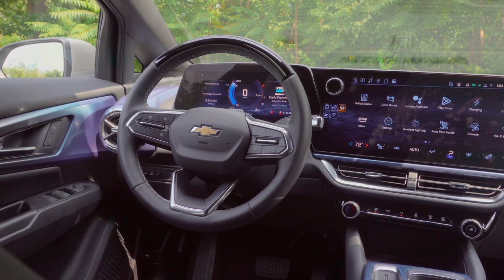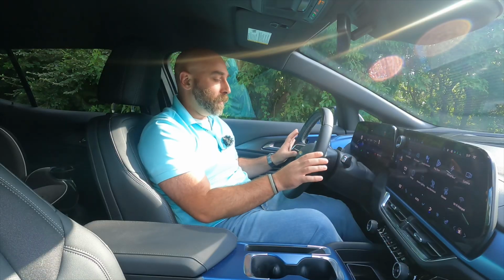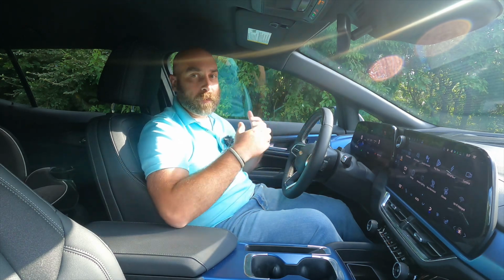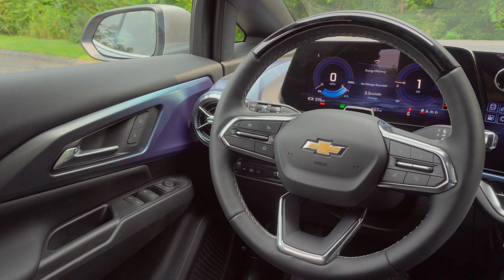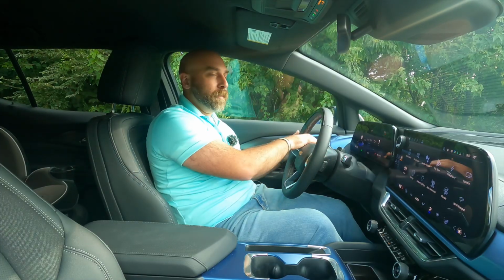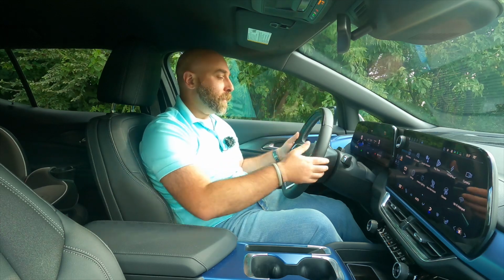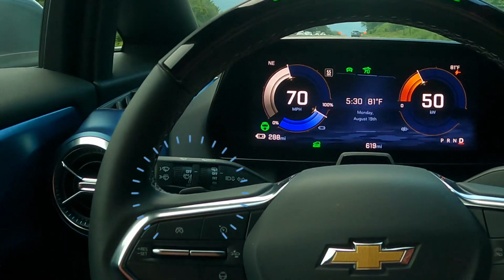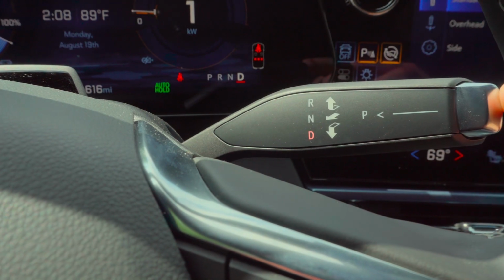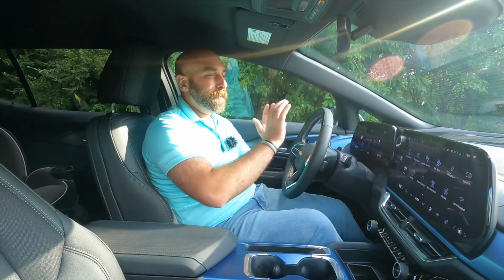You got the nicely laid out steering wheel. Chevy does a great job with steering wheels. Nice and easy to use. Heated steering wheel, going to be standard as of now with the 2LT and above. And they put the buttons on the back here for your tuning and your volume. Then you've got a button up here for your regenerative braking, which we'll talk about when we get to the drive portion. They've moved the stalk from over here up to here for your transmission selector, which means that they've also buried the lights in here.